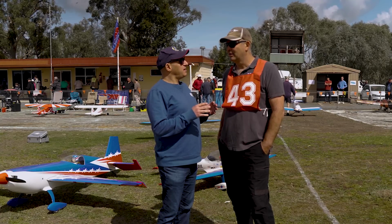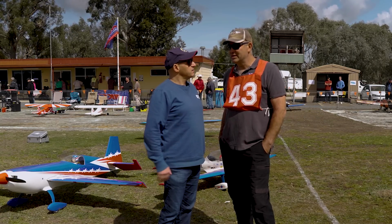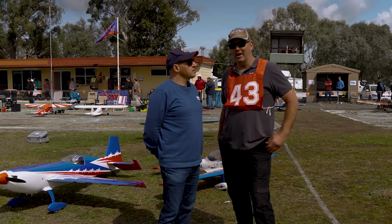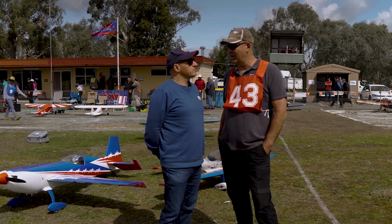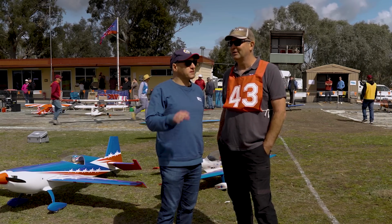Tony, you've been here for a number of days. You come early to this event. Yeah, we came up on Wednesday, Darcy and I, so we've camped since Wednesday. We've taken over the end. There's probably half a dozen, no, it'd be more than that, 10 guys up there all camped. It's a good time. So it's a bit of a social event here. It's not just about the flying.